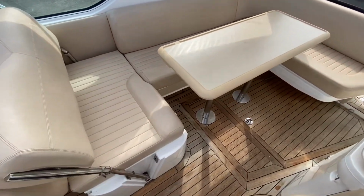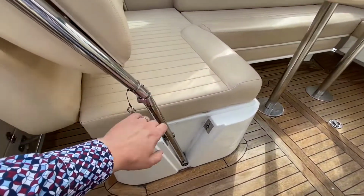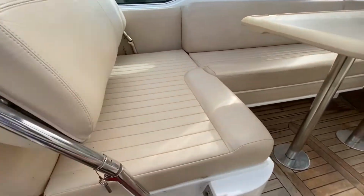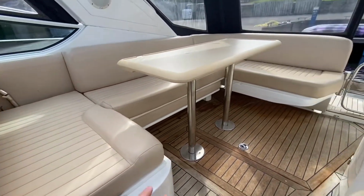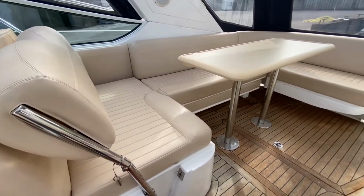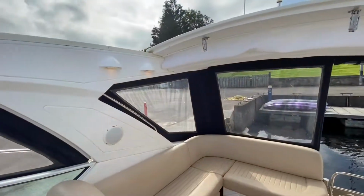Everything, I should say, everything's in perfect condition. All the wee clips and catches and stuff for the backrest, all the cushions are immaculate. There's no tears or anything. All the table supports, everything so far throughout this boat is in mint condition.